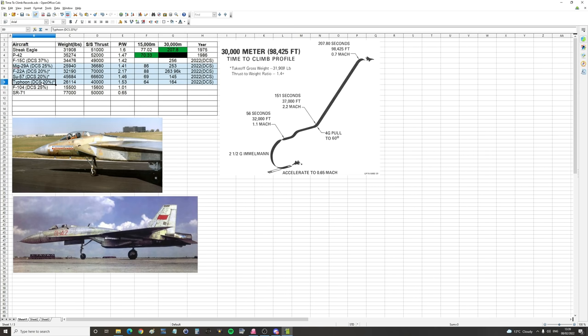Typhoon, again, same thing. It was a bit silly, wasn't it? Because it was 164 seconds. Not as bad as the Su-57. 40-something seconds faster than the Streak Eagle, even though we've got a worse power-to-weight ratio, probably worse aero, because it's a normal combat plane. So I think those two are probably a bit silly.